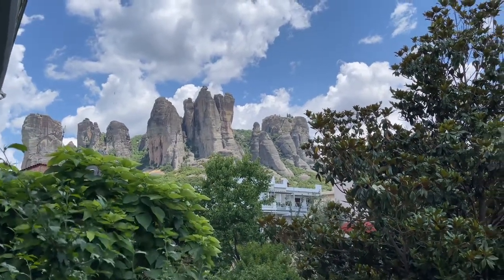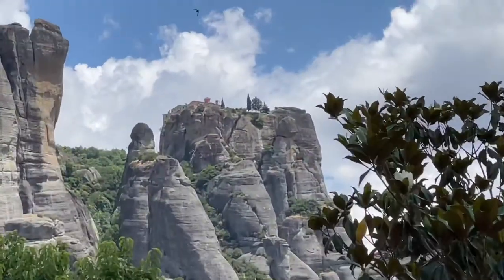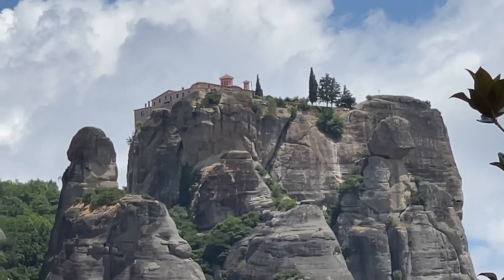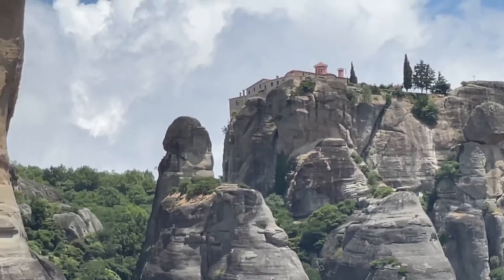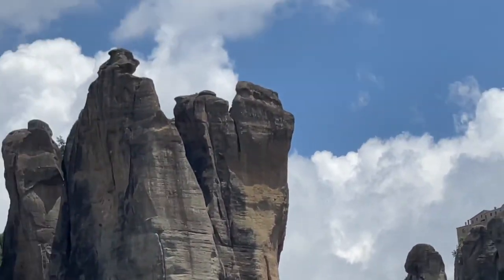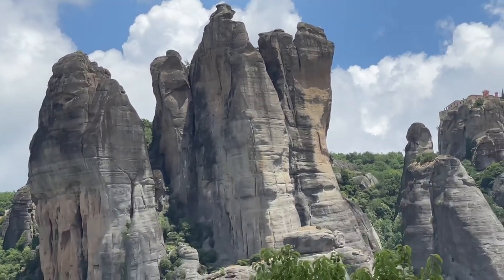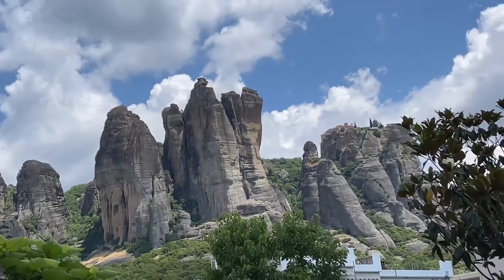Get out of here, huh? Is that crazy or what? Look up there. You see the monastery on top of the hill? Wow. Amazing. Wow. Oh, I can't wait to get going.